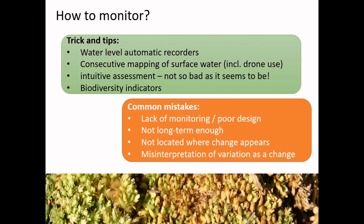But also the common mistakes: the lack of monitoring, never visiting the site again, restore and never see it again. Monitoring not long-term enough. It's quite often a mistake, because in fact the full effect of the restoration we can achieve after 10, 15 or 20 years, not after 1 or 2 years.